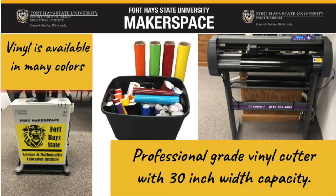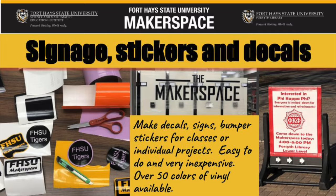Moving beyond the 3D printing, what are some other things that we can help you with here in the makerspace? Well, one of the things we have is a vinyl decal cutter. So, here it is. There's our vinyl decal cutter. The machine we have has a capacity to do up to 30-inch wide sheets of vinyl. You can cut them out, make stickers, decals, bumper stickers, stickers for your laptop.